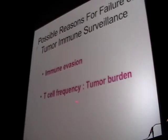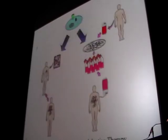And also it's a question of numbers, T cell frequency and the tumor burden, and we can address both of these by producing highly functional T cells and basically getting more of them. But really, the practical way of doing this is by vaccine therapy. This sort of recapitulates what's been done in treating virus and bacterial, or primarily virus-specific responses, by taking immunogen and repeatedly immunizing patients to induce an endogenous immune response against the tumor.